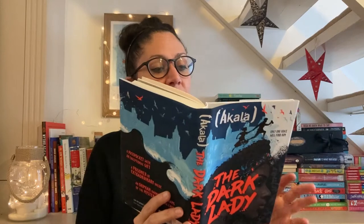A pickpocket with an exceptional gift, a prisoner of extraordinary value, an orphan haunted by dreams of the mysterious dark lady. It's here. Henry is an orphan, an outsider, and a thief. He's also a 15-year-old invested with magical powers.